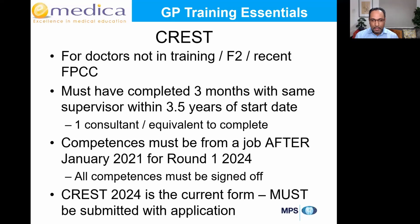Another big change. Previously for GP, you could apply and then submit the form later. Not anymore. You have to submit at the time of application. If you don't have it, your application will be rejected. You won't even be invited to sit the MSRA. Okay.